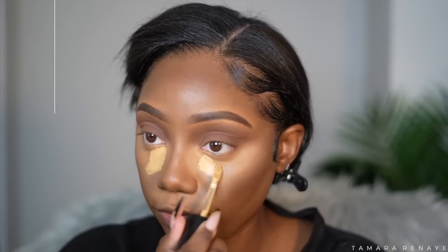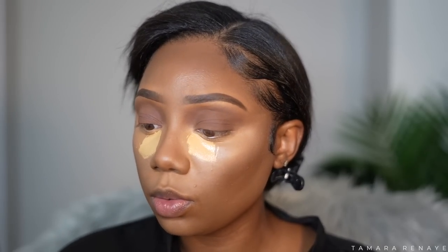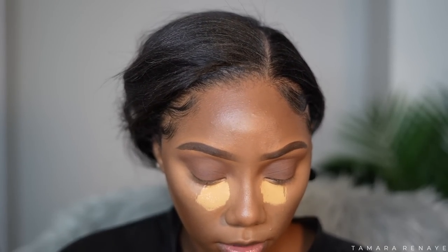Okay, now that that is fully blended out, I do want my under eyes to pop tonight. So I'm going in with some more concealer. This is Too Faced Latte. I'm gonna let this sit under the eyes for a bit and then get to blending, and then I have to go straight to, ooh, why does this feel the way it feels?